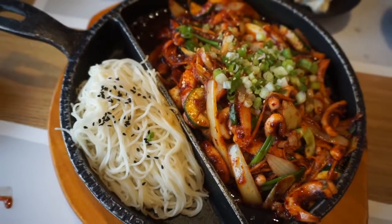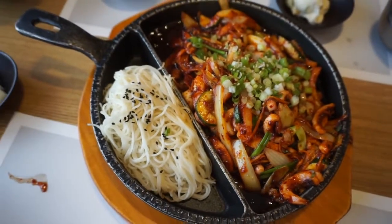So 4.5 out of 5. It was good, man. It was like a nice mix of spice, but not too overbearing. But it does hit you after, you know, a bit. So I give that dish a 4.5 out of 5 as well. If it was a little bit less spicy, then it'd be more enjoyable for me. I would say that would be a 4 out of 5 as well.